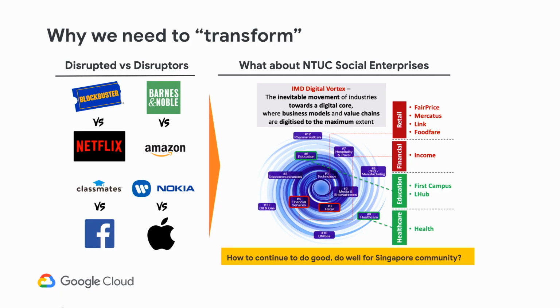Then the group had a council, and we decided to really enter into a digital transformation journey. We saw the potential danger of us being on the left-hand side, the ones that got disrupted, because we have been around for so long.